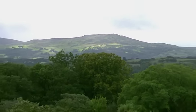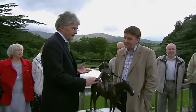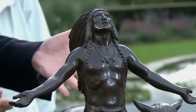Ever since I first started to learn about sculpture and animal sculpture, I literally fell in love with the American Western image. Perhaps it's from watching too many cowboy films as a child, I don't know, but it just speaks to you, doesn't it? Indeed, yes, it's very emotive.